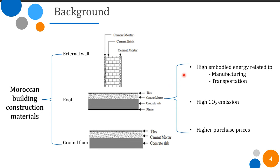Indeed, it should be mentioned that all these industrial materials have high embedded energy related to their manufacturing and transportation. Their use results in high carbon emissions and higher purchase prices as well. Thus, it is important to develop and use new sustainable local materials that can reduce the operational energy and the embedded energy of the building as well.